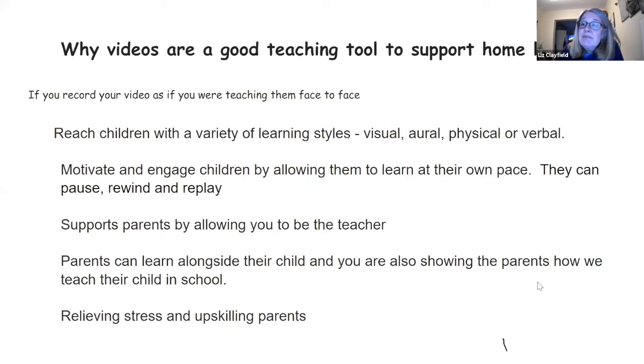And you're supporting parents by allowing you to be the teacher. Home learning is very, very stressful for so many people, not just us. I take my hat off to all the parents doing home learning, especially those who are working alongside homeschooling 2, 3 children or more.